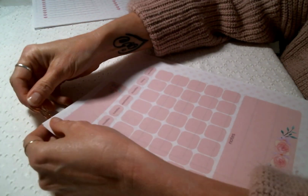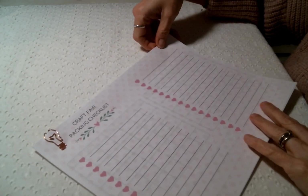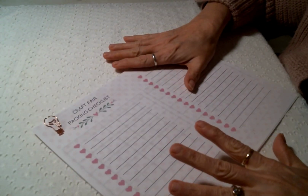And aren't these cute little paper clips? They're adorable. So there's that, the Happy Mail tracker and the Crafter's Companion Planner. Now this next one I want to show you is the craft fair planner. If you do craft fairs like I do, I needed a planner.